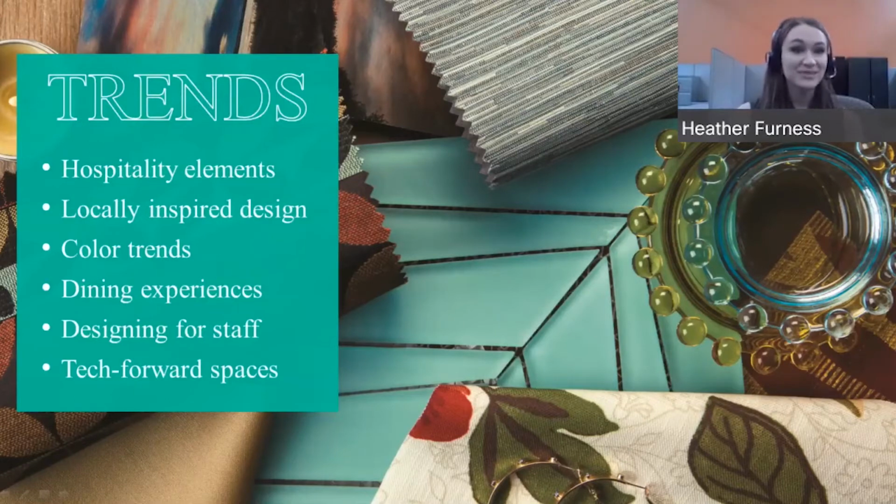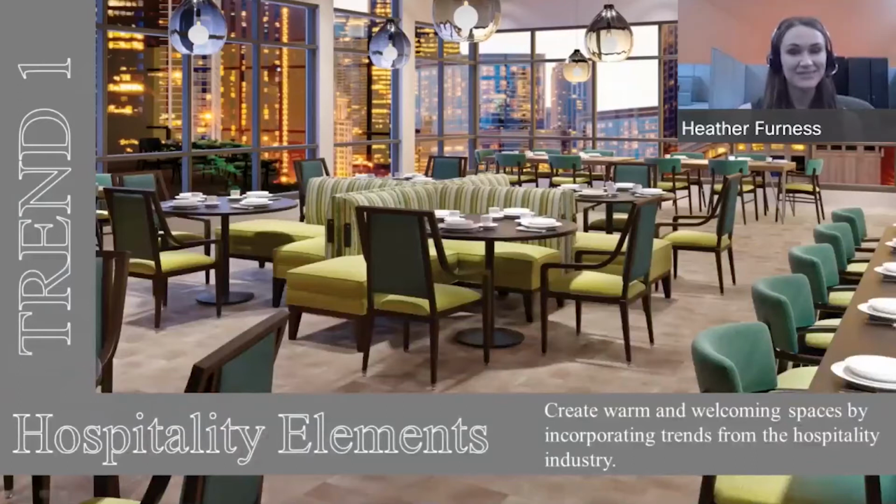Our first trend is around hospitality elements. One of the biggest elements of hospitality design is creating strong first impressions. As we know, the lobby space often serves as the hub for residents, guests, visitors to gather. And with that, we have a huge opportunity to create mixed-use spaces that are both inviting and functional and really represent how we want our community to be viewed.